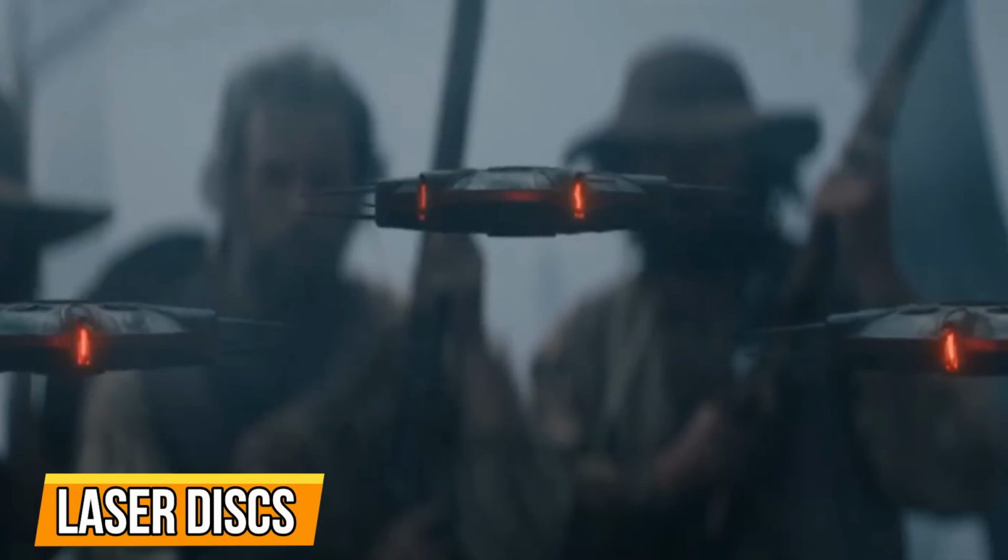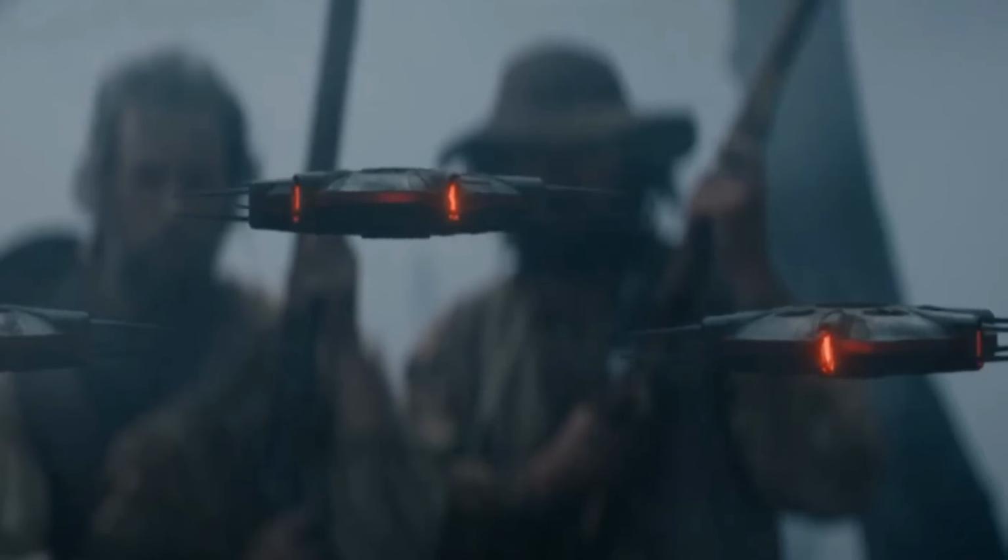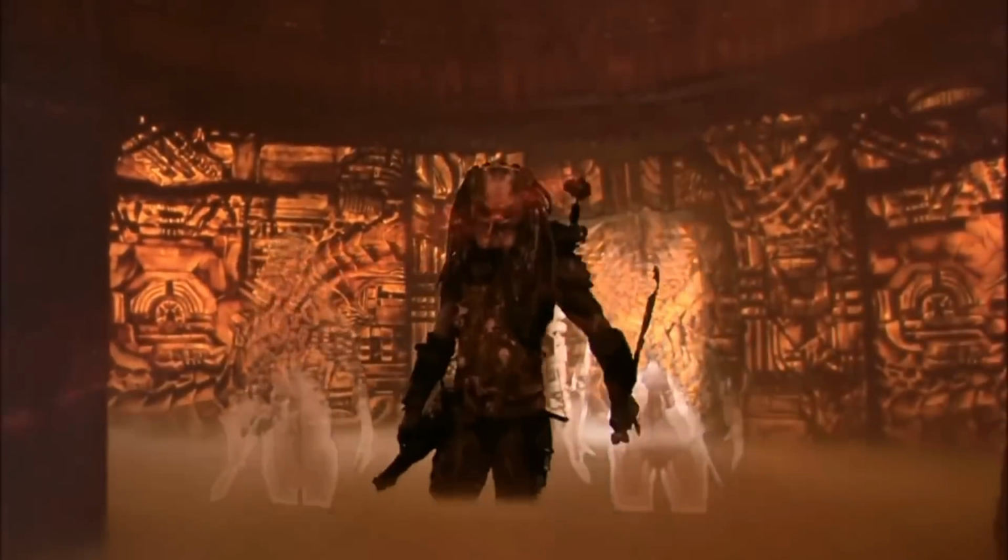Also known as smart discs, this weapon is capable of cutting through flesh, bone, and literally anything for that matter. The disc is usually seen coming back to its owner, and in this case, the Predator, after the job is done. First introduced in the second installment of the Predator franchise, the City Hunter Predator is seen tossing the disc at Peter Keyes inside the slaughterhouse.